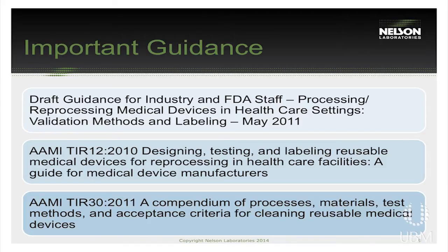AAMI TR12 is for the reprocessing of medical devices, and that includes disinfection, sterilization, and cleaning processes. And AAMI TR30 is specifically for cleaning validations for reusable medical devices.